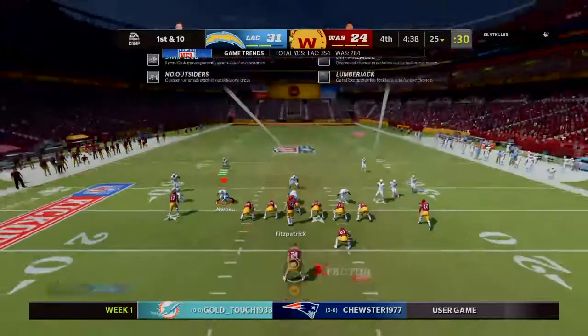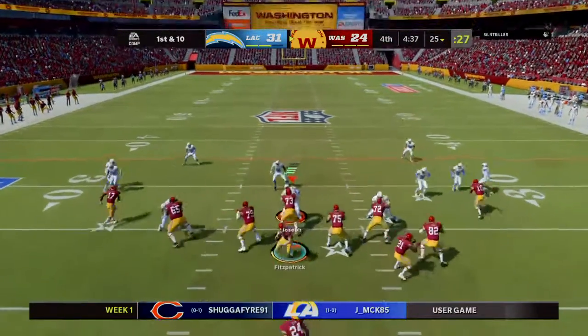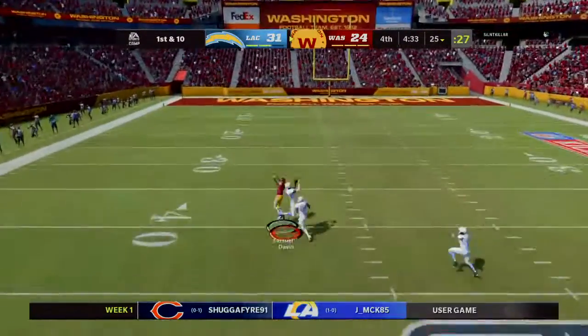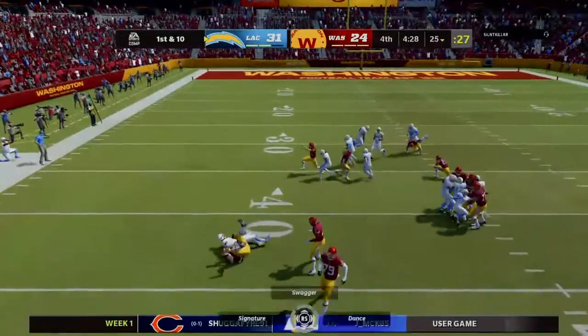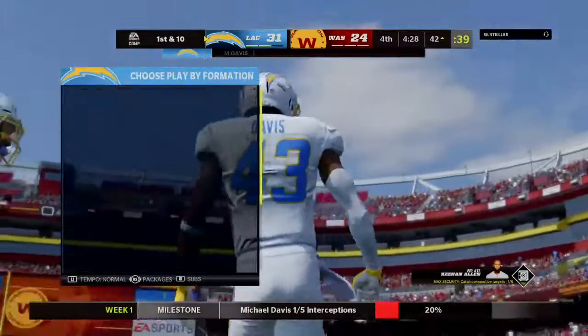Out there set and ready for this next drive, the Washington offense. And now after the touchdown a moment ago, they work from behind in a 7-point game in this 4th quarter. And now this is intercepted. My goodness. Picked up by Michael Davis. And the return this time will go out to the 42-yard line.